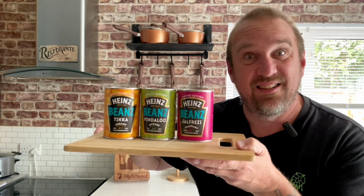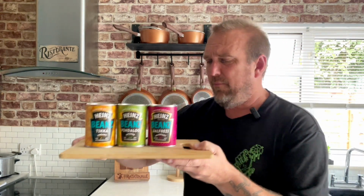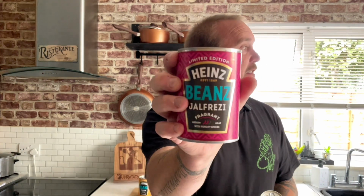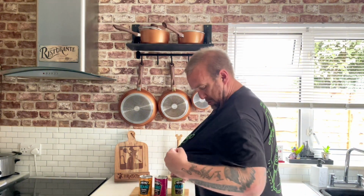These, in particular, beans. Oh my Christ. I've been released something to do with curry week. So they're Heinz beans, so they're not cheap, £1.80 a tin. And they come along with 3 new varieties of curried beans. On the mild scale, we've got Tikka. On the next level up, we've got Jalfrezi. And on the hot scale, we've got Vindaloo. Dreading them ones. Could be terrible.